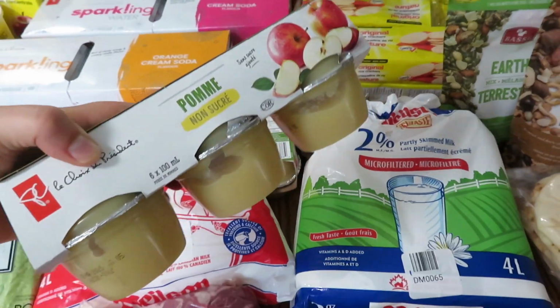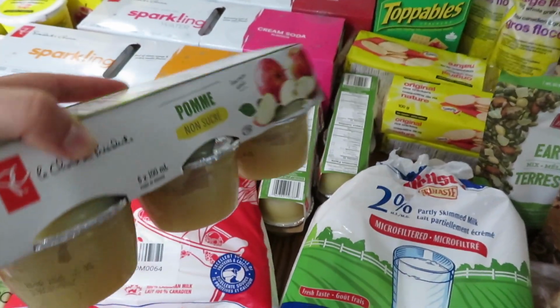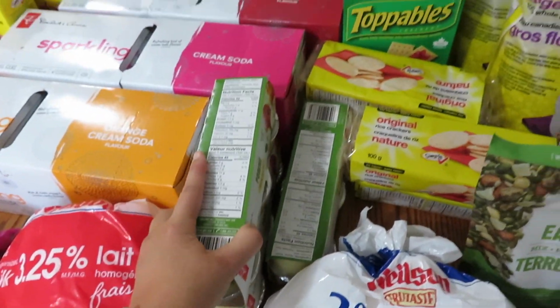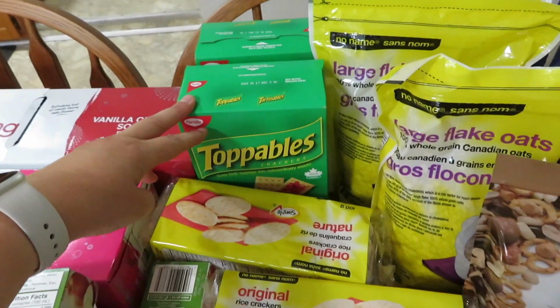And then 1 bag of our regular 2%. Usually I buy the jar of applesauce, but these individual cups were on sale for cheaper than the other larger container. A couple of boxes of these crackers.